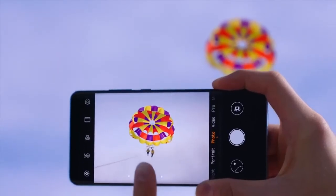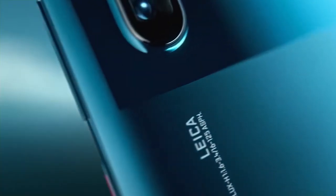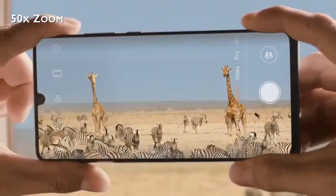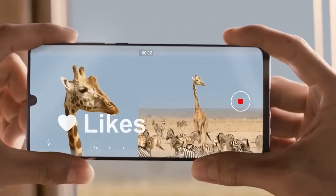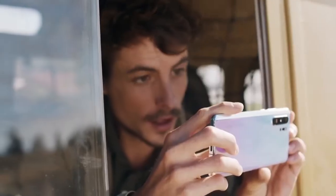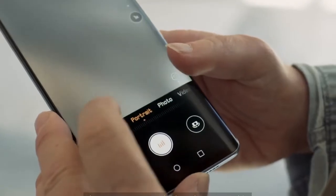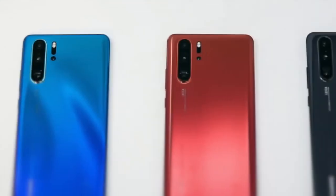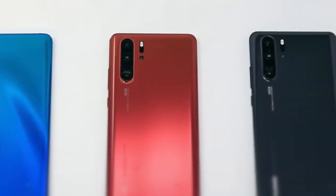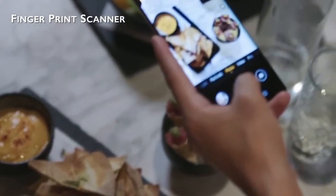The P30 Pro camera setup is the strongest aspect with a quad-camera system, which offers a 5x optical zoom, 10x hybrid zoom, and huge 50x digital zoom. This is phenomenal for capturing details in the distance, allowing you to zoom into architectural features on the opposite side of the street with crystal clear quality. Elsewhere, the P30 Pro packs in the features you'd expect from a modern flagship phone, including in-display fingerprint scanner, wireless charging, and a decent-sized battery.